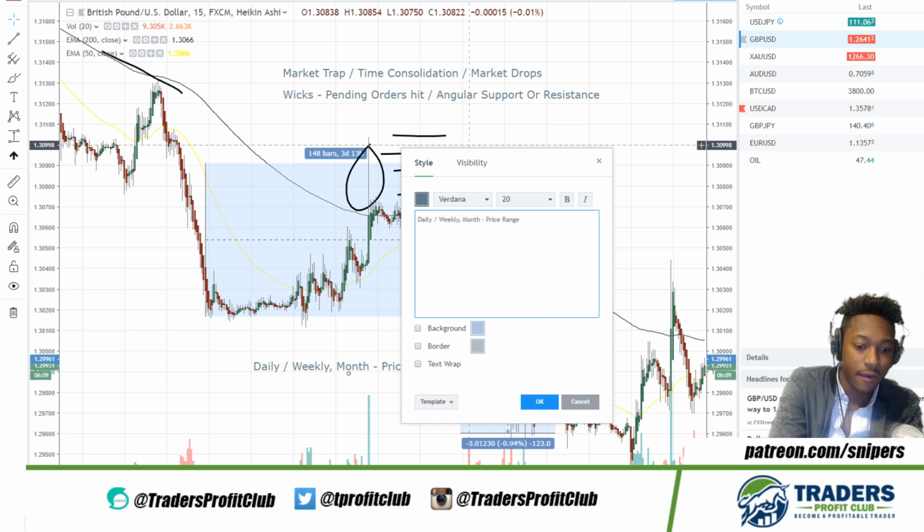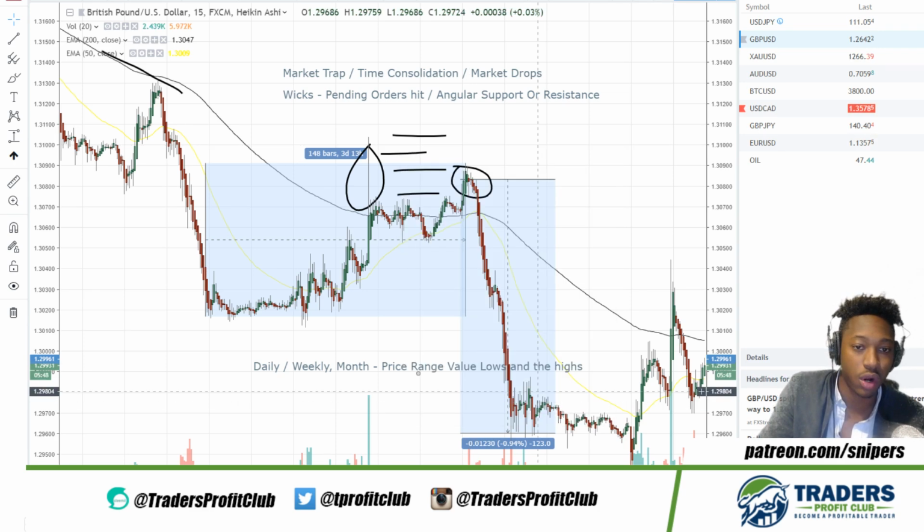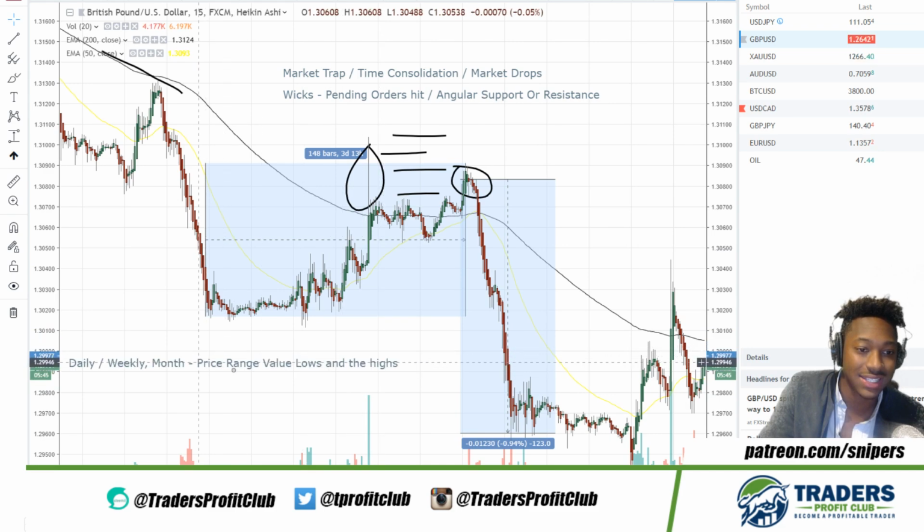That's where we're going to see the price range value. The price range value is basically between these three elements: the day, the week, and the month. Because the price is going to move off the lows and the highs of price in these segments, the day, the week, and the month. So this is where we can formulate where we can buy and sell.